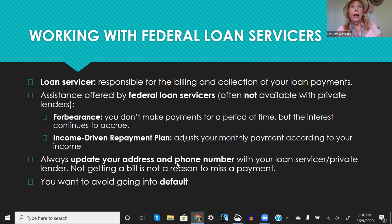If you work as a social worker in a public agency, if you work in a school as a teacher full-time, you can get your loans forgiven. Not a private school, but a public school or a nonprofit school. Perfect. If you work in a hospital as a social worker, in a nonprofit hospital like St. Anthony's, you can have your loans forgiven.